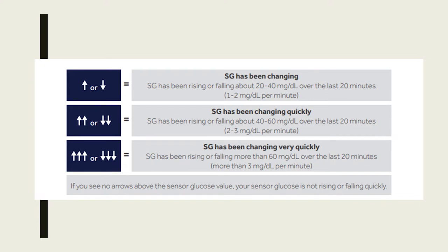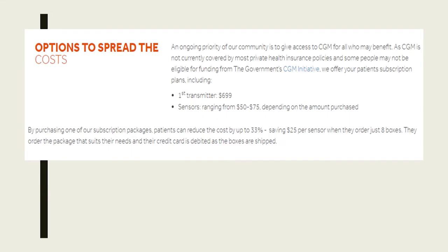And so you all like to have confidence in all the numbers that you're interacting with. Again, that one has the up and down arrows. It doesn't have diagonal, it just has 1, 2, and 3. I didn't mean to spend less time on this one, but I think we do need to get moving ahead. If you wanted to buy this out of pocket, they sell you a transmitter for $700, and the sensors range from $50 to $75. There were different subscriptions you could buy into to spread it out over the course of a year, as opposed to everything up front.